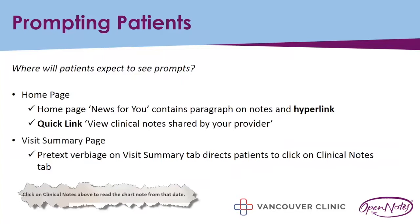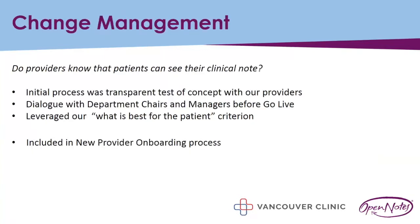And we've also changed the name of that tab to be a little more obvious to patients what that note tab is. So we've relabeled it clinical notes instead of just notes, because we also felt that notes was a little ambiguous. And this is the terminology that we came up with, and we've been pretty successful in getting there. And I have one more slide here that I wanted to talk about some of our change management.